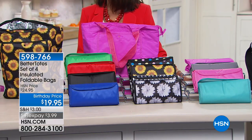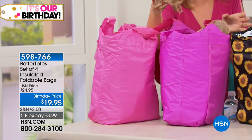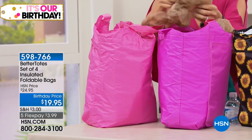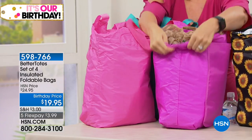So I just went on a trip to the grocery store, and instead of using the bags at the store that always make us feel really guilty because they are not reusable, I have brought my own. Or you have to buy them in some areas, and these break right away. You're actually going to get with your better totes this beautiful lightly insulated four pack of bags.